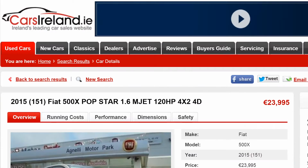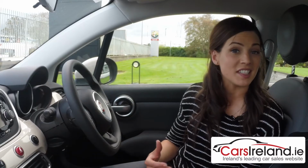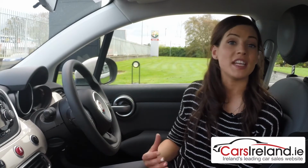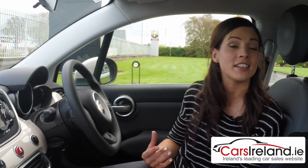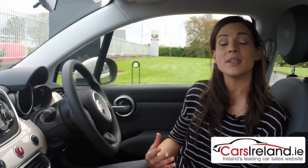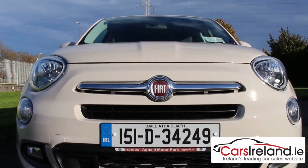It didn't get the full 5-star NCAP safety rating, scoring 4 under the stringent new rules that were introduced this year. But there is a decent amount of safety kit as standard, including 6 airbags, tyre pressure monitoring and hill start assist. Plus there are some additional features available as extras, like lane departure warning and automatic high beams.